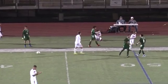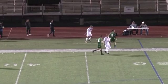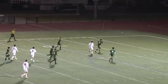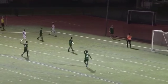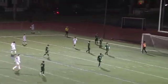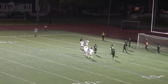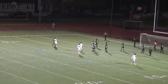And now Classical doesn't get away with one as they knock Saugus down right in front of the official who was right there. Free kick coming from just inside Saugus territory. And they've got it back in the Classical end. They tip it up. Karaminas shields Saugus away. It goes out of play. And the official says it went off Classical. Saugus is going to get a free kick. Karaminas could have at least kicked that out to the side. It would have been a throw-in instead of a corner kick.